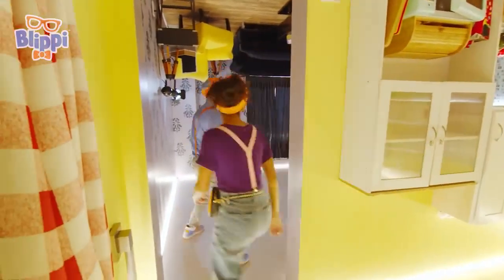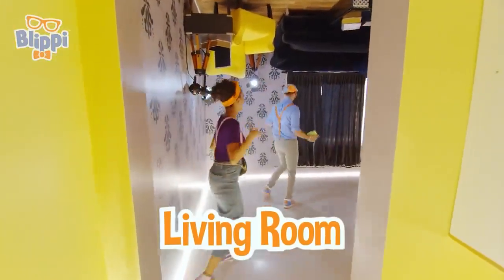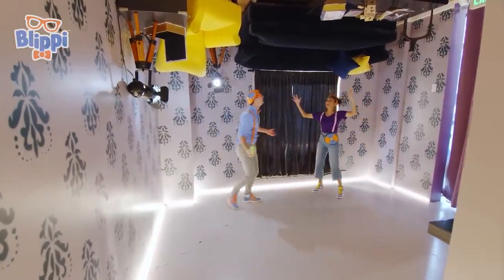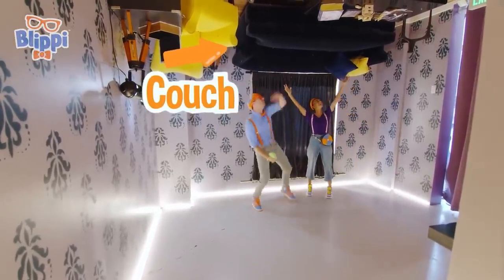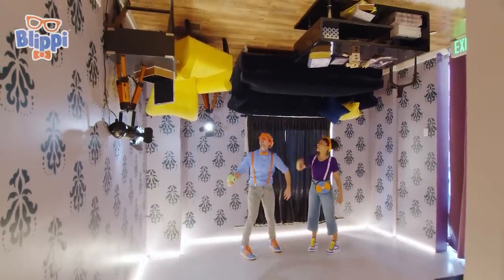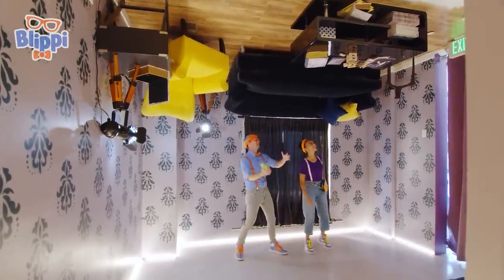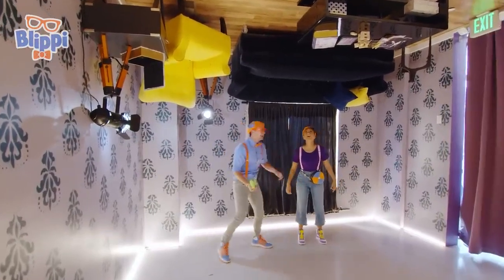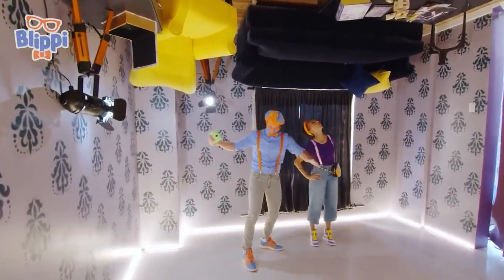Whoa, the living room. This is awesome! This big couch is on the ceiling! Whoa! I can almost touch it! Yeah, look at the chair! This would be a fun room to watch a show in! It could be on the ceiling to watch a show in!